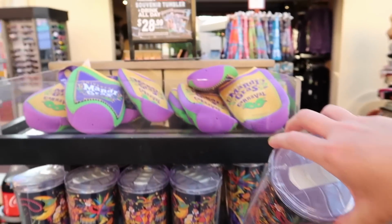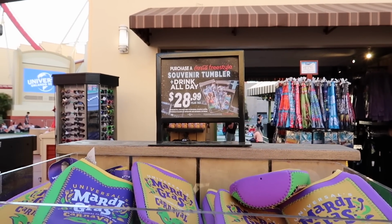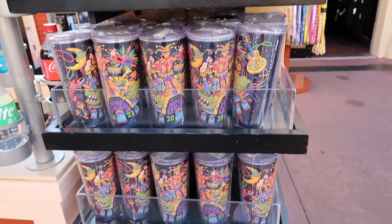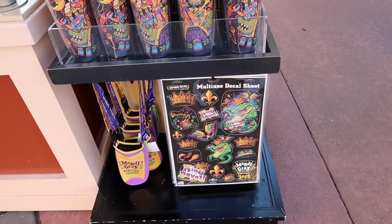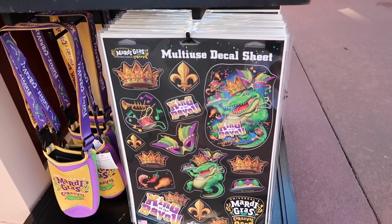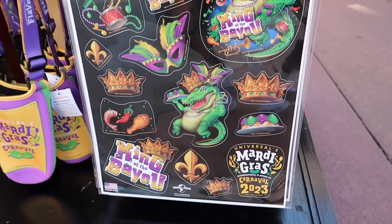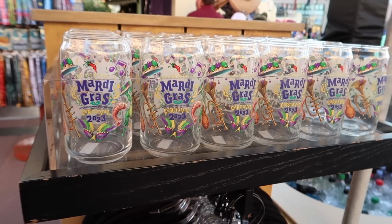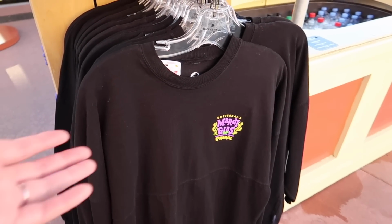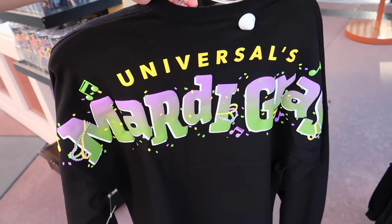And some of these tumblers are the ones that you can pay $28.99 and refill all day long, and then you can bring it back and pay like a one-day fee for free refills all that day too. Multi-use decal sheet, King of the Bayou here. Got the big gator. Mardi Gras International Flavors of Carnival 2023. So right now, this kiosk is the only place in the park with Mardi Gras merchandise, but surely as we get closer to the event, and definitely when the event opens, it'll be all over the park. It'll be in the tribute store.